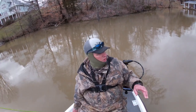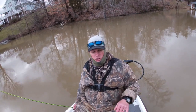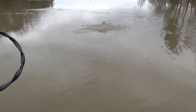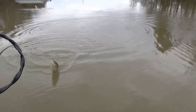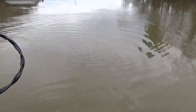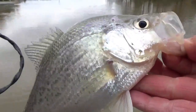But they are right down on the bottom. So let's go back and catch another fish. A pretty good crappie, y'all.